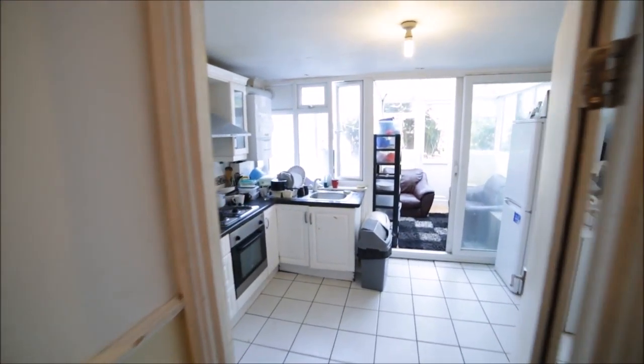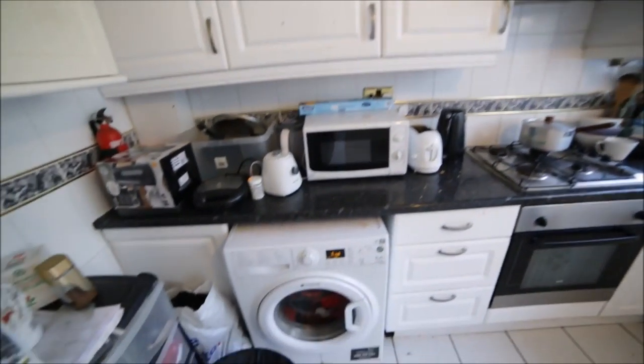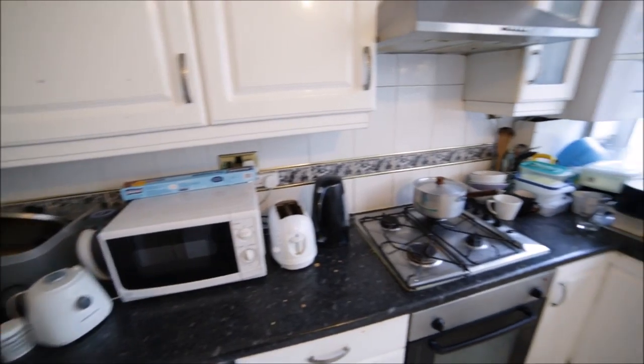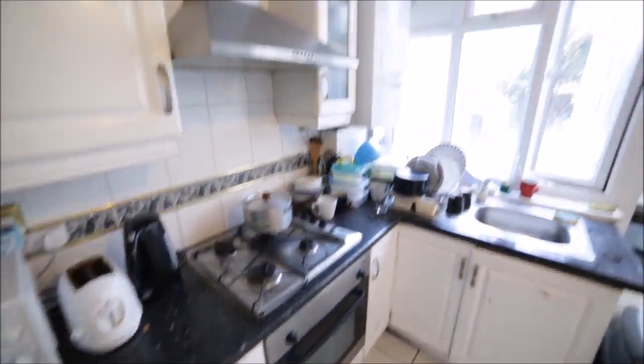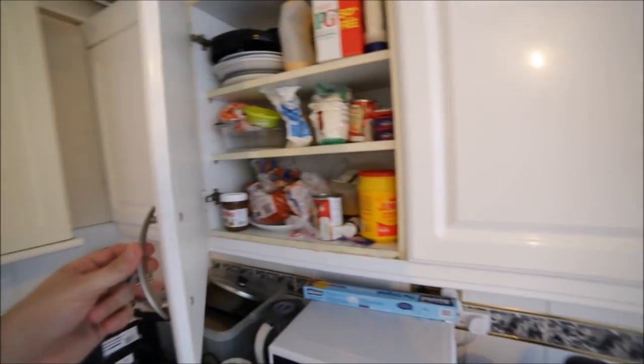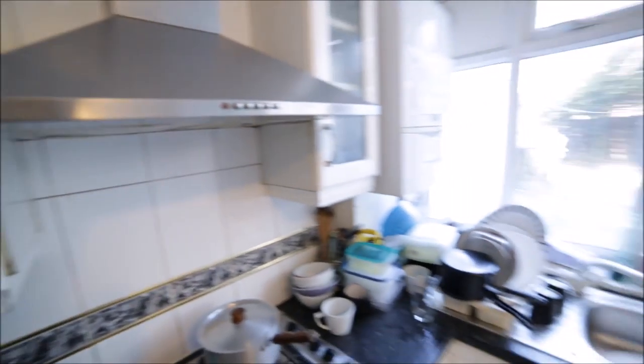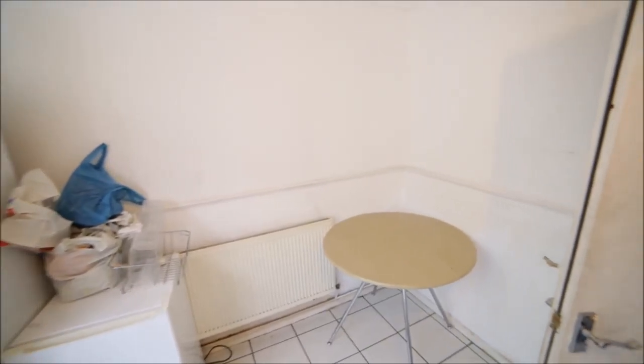It's a very bright kitchen with all appliances you need. Here's the washing machine, microwave, toaster, kettle, gas hob with the oven. Here's the boiler. Lots of cupboards to store all your food here. Okay, so this is the kitchen. We have 2 fridges here and a table. So it's a very spacious kitchen.